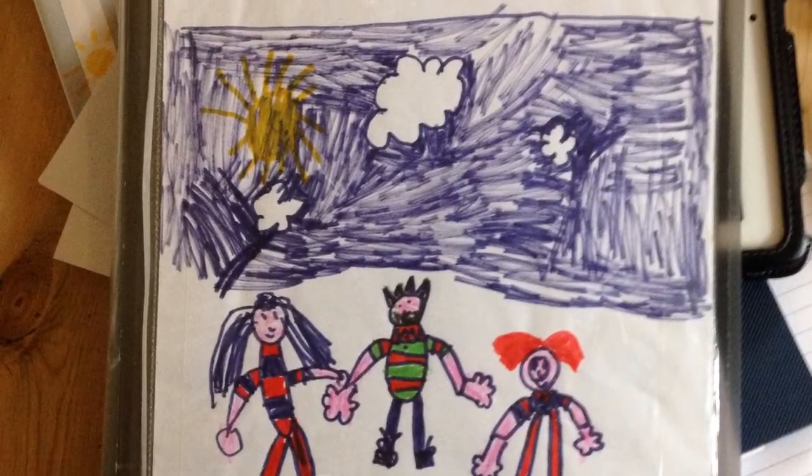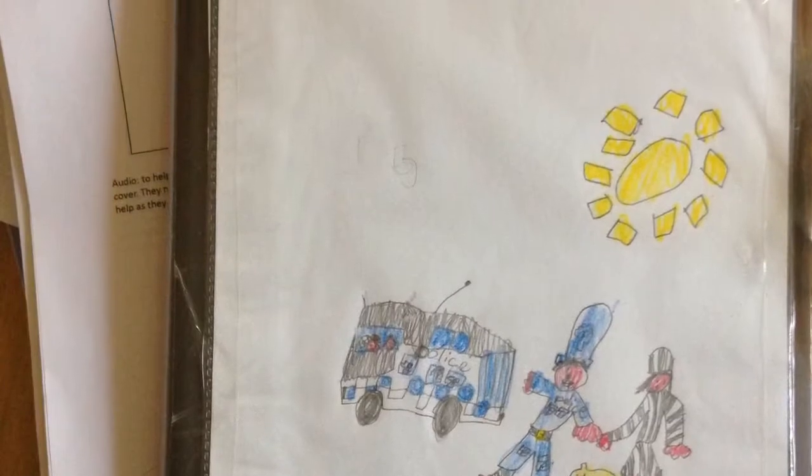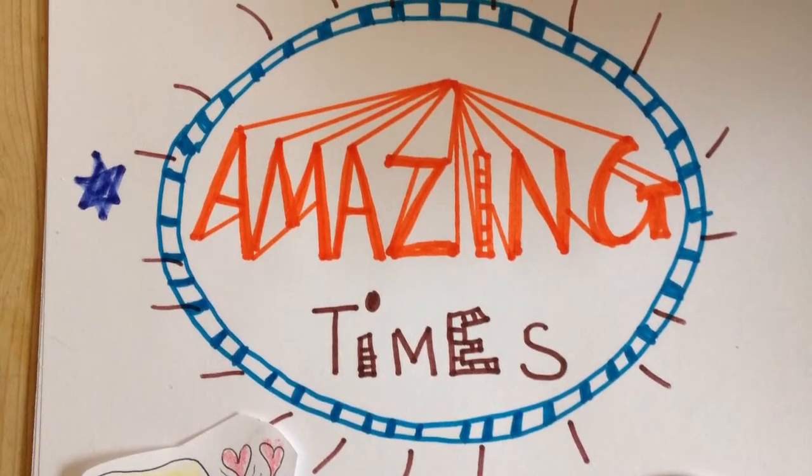To help them feel a sense of ownership, you can get them to design the front cover. They might like to do this on the computer or freehand. Give them as much help as they want or need.